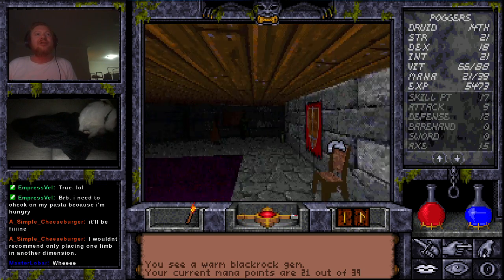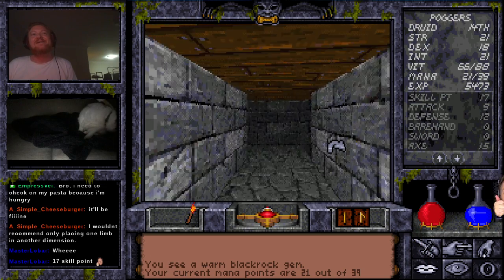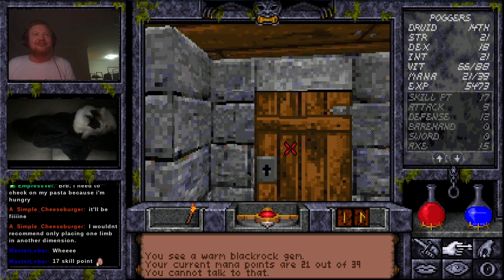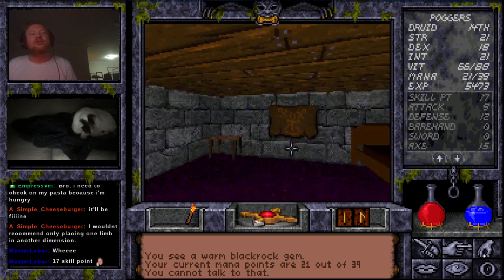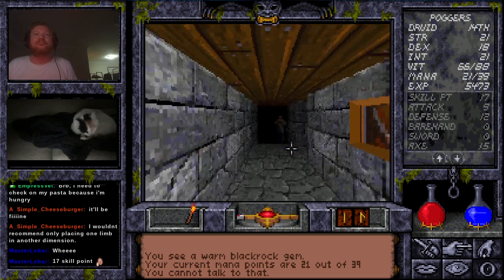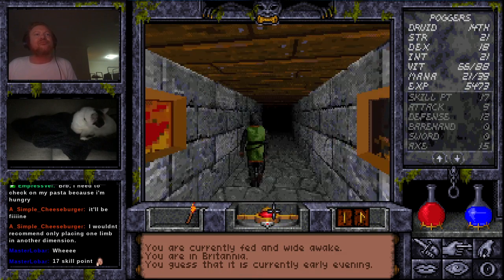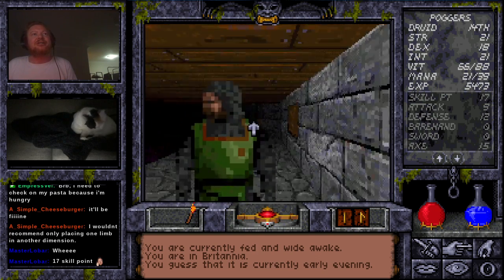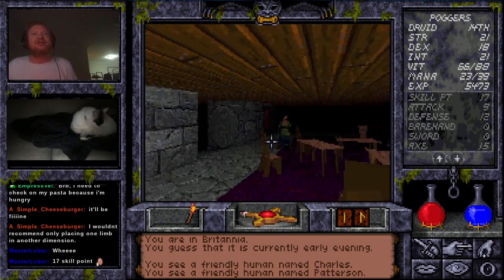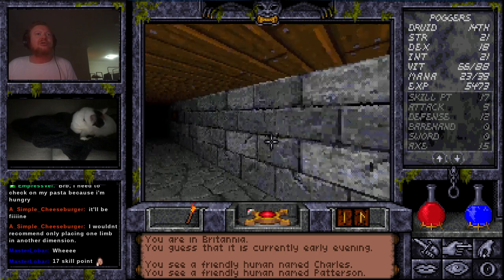Dupre? Where art thou, Dupre? 17 skill points. Yeah, nice. Starting out with basically 0 in all of the stats was a little rough. Yo-ho, Dupre. He's not at home. Where would he be? Time is up. Evening. Come along, friendly guard. Let me through. Suppose he could be in the barracks or the kitchens.